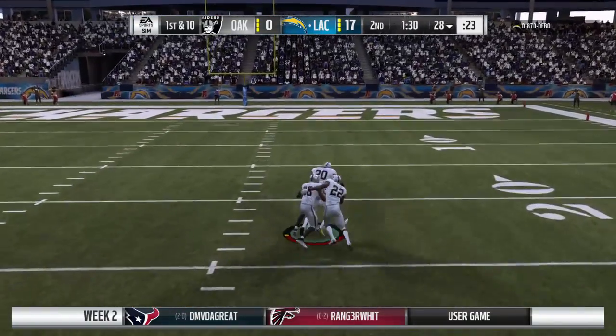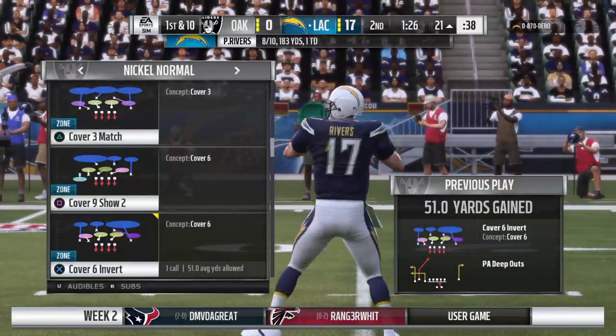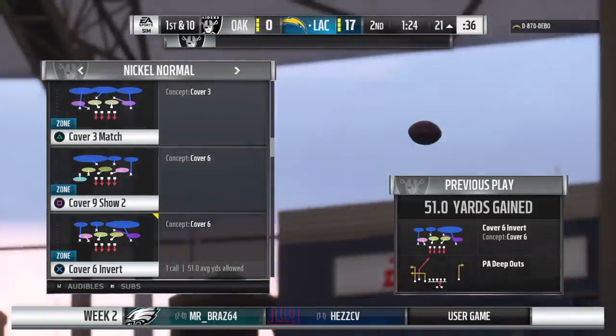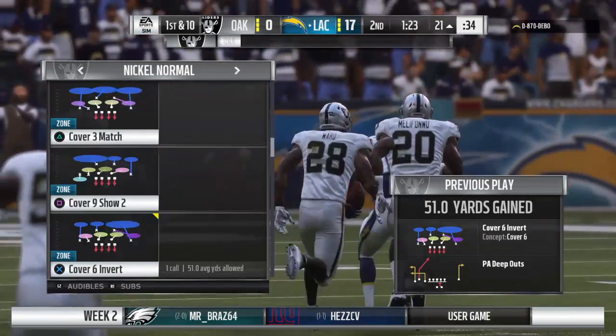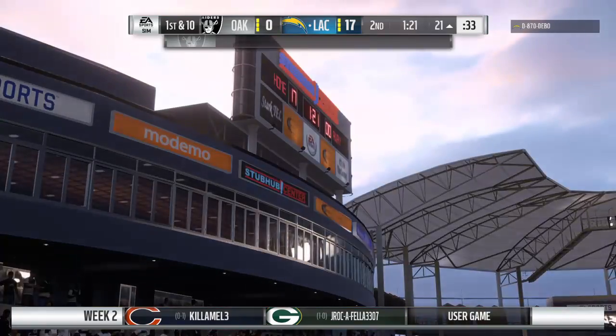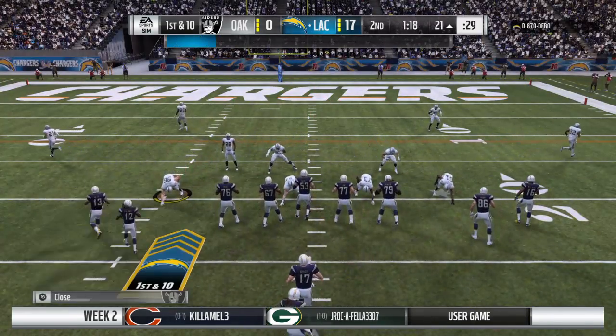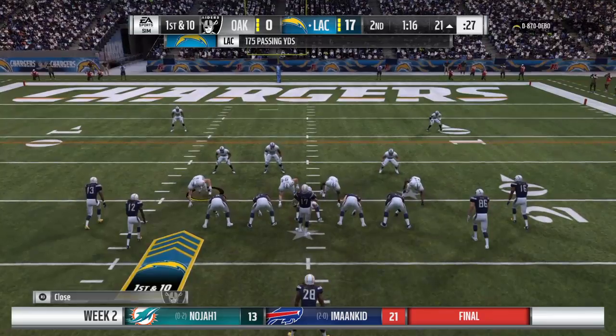And this will be caught at the 30. And he finally goes down, but not before reaching the 21. It's a big one there for the Chargers. 51 yards. So barely time to catch our breath. Here's 1st and 10 just outside the red zone.